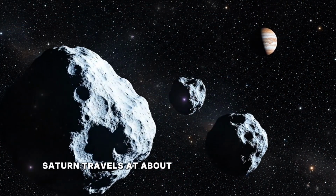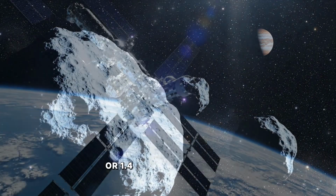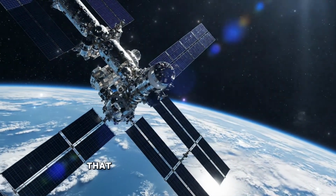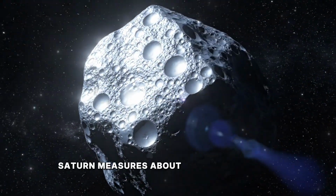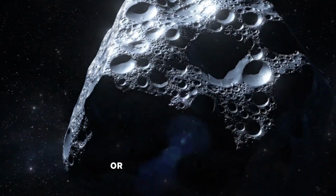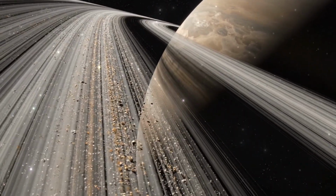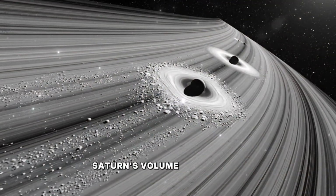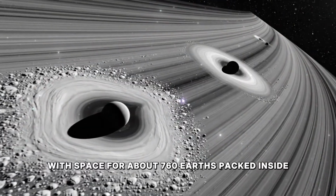Saturn travels at about 9.5 astronomical units, or 1.4 billion kilometers, which is 870 million miles. That is nearly twice as far out as Jupiter. Saturn measures about 116,460 kilometers, or 72,366 miles across. That is about 9.5 times wider than Earth. Saturn's volume is enormous, with space for about 760 Earths packed inside.